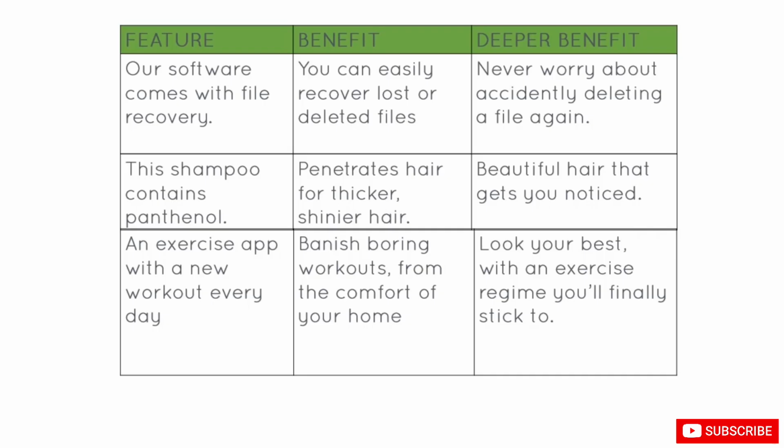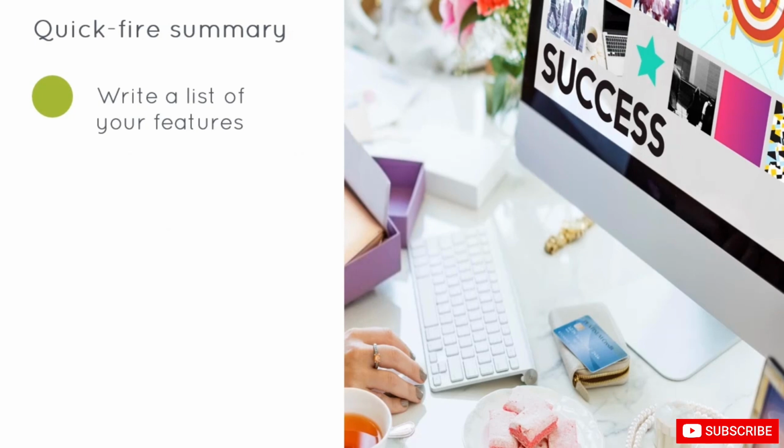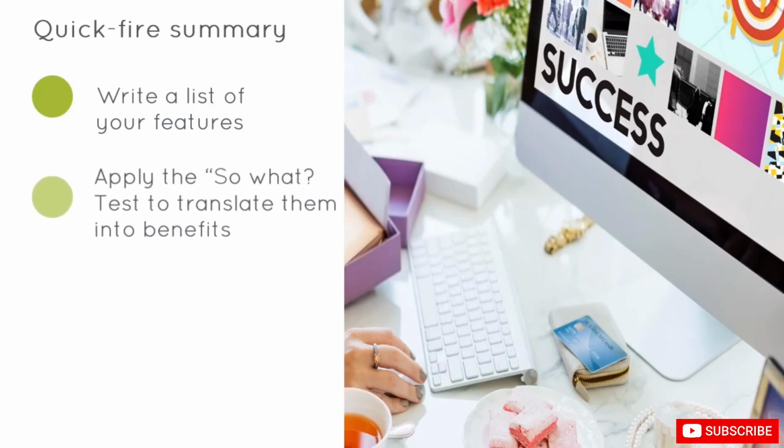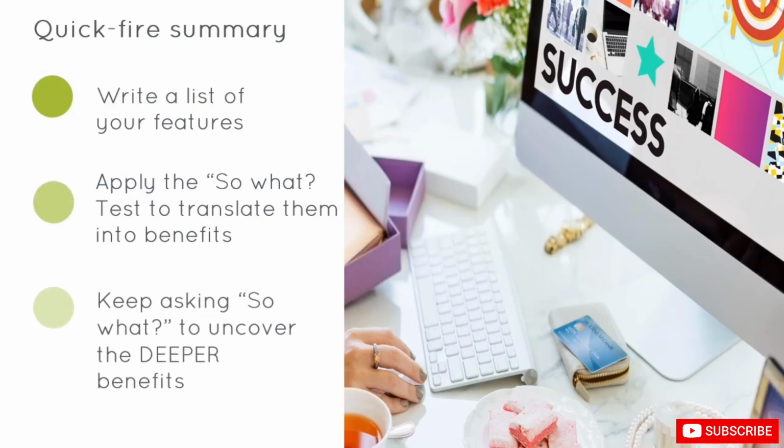Now, I highly recommend that you print out this grid from the resources and you can use it to fill out for your own projects. And then here's what to do. First of all, once you've printed out the grid, you write a list of your features. Whatever you're writing about, list them all out, all the technical specifications and facts. Then you go through and apply the so what test to translate them all into benefits. And then keep asking so what so that you uncover those deeper benefits.